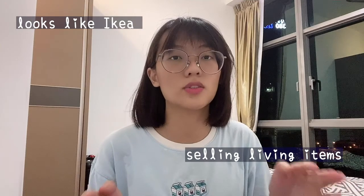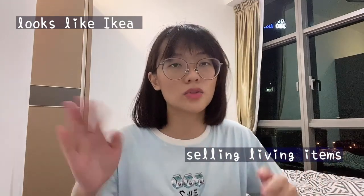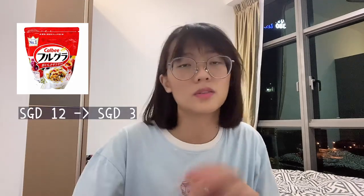Japan Home looks like a small IKEA because they sell furniture and also living items, but actually they also have a small corner for food, and they sell it at super affordable prices. The principle is that they are also selling some food that is close to the expiry date. Most of the time I get cereal there, like Kirby cereal that in another shop costs like $10+, while there it only costs like $3 or $5.